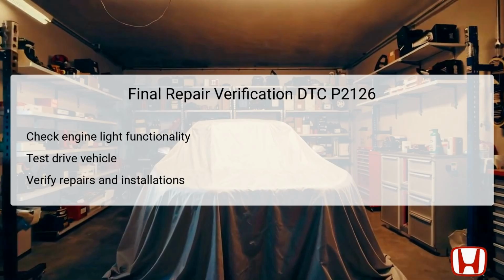During the drive, observe how the vehicle performs under various driving conditions to confirm that the throttle system is operating smoothly. Finally, revisit and verify all repairs and part installations to ensure everything is properly connected and functional. This final verification ensures that both the underlying issues and any related symptoms have been addressed effectively.